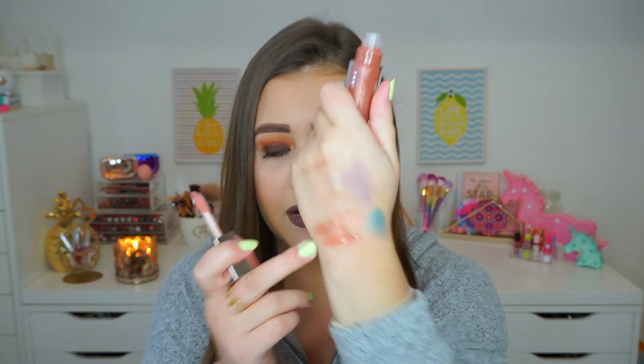I will again swatch it right here. So this is the gloss swatched right here. It smells really, really good. It reminds me a little bit of the lip smackers that I used to use when I was a kid. It's a very reminiscent smell for me. But yeah, I really love this shade. It is, as they say, a very universally flattering shade.